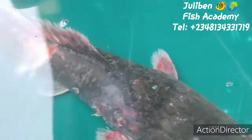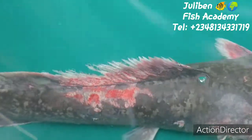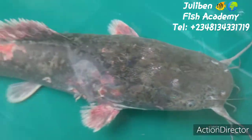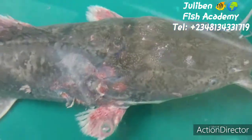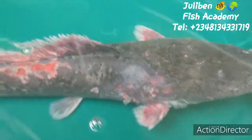You want to take away this 1 point something kg from me, but it doesn't know that this is money. I'm a catfish farmer, so a business entrepreneur. I believe in agriculture, so I look at money more than the fish. But then I'm also passionate about their lives. I love them and I prefer treating them each time they are sick. Alright, let's see what happens in the next 24 hours.